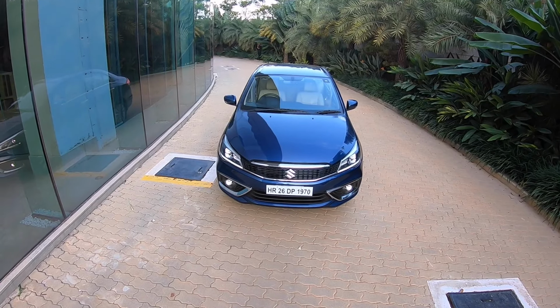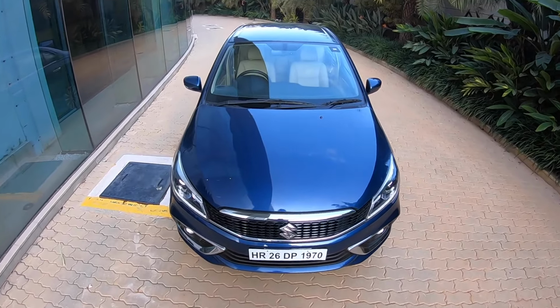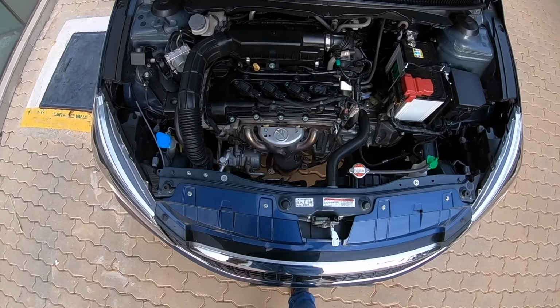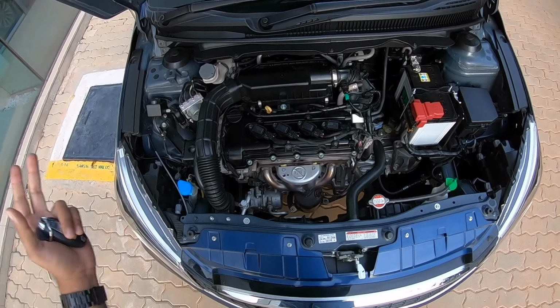Hi guys and welcome to another vlog. I am driving this, the Maruti Ciaz Facelift, and straight away let's open the engine. So this is powered by a new 1.5 liter unit, which makes it the most efficient petrol car in the country, or rather the most efficient petrol sedan in the country for both manual as well as automatic.